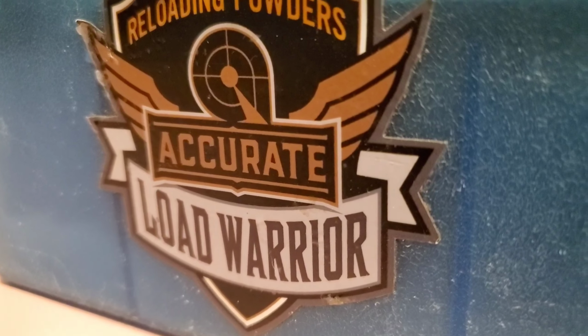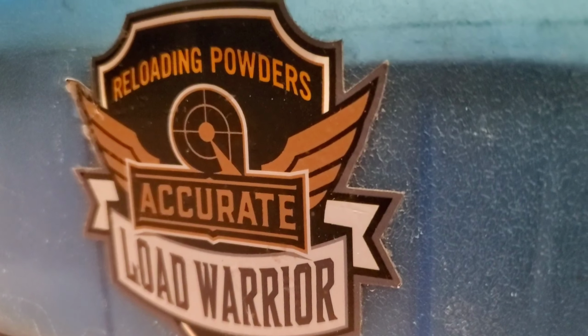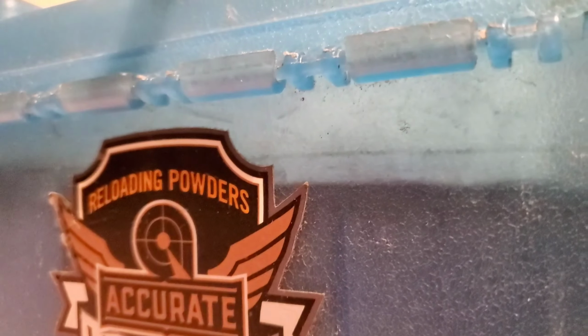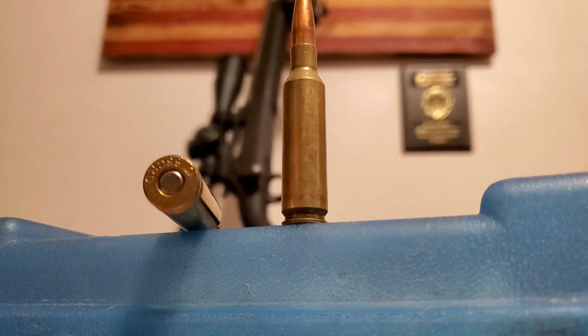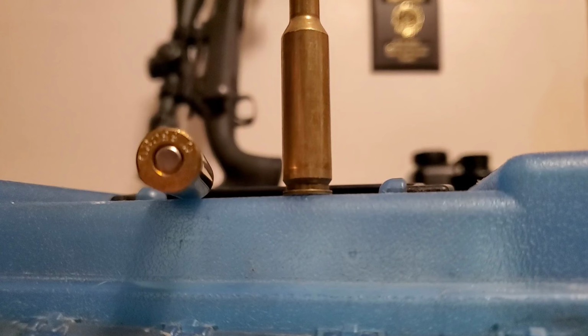Alright, so I've been on a lot of the forum pages here recently, as I typically do. A lot of the long-range shooting forums, a lot of the different Facebook groups. I tend to surf around on there and see what people are saying from time to time. And I've noticed a trend when it comes to the 6.5 Creedmoor.